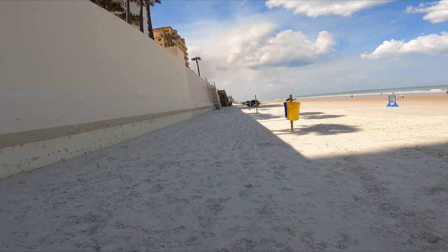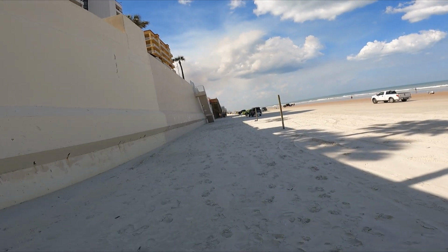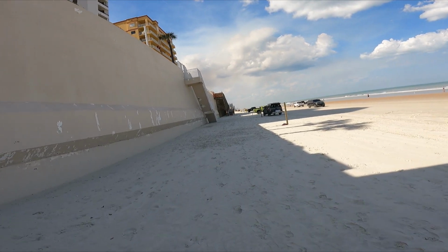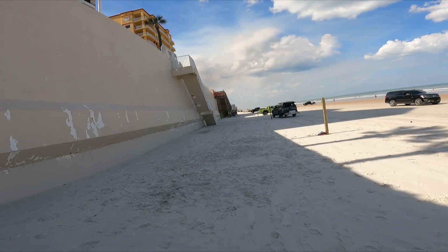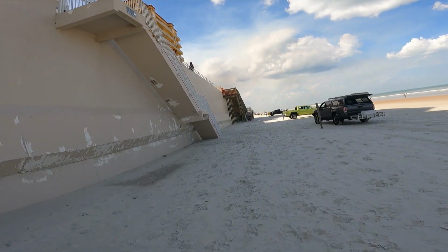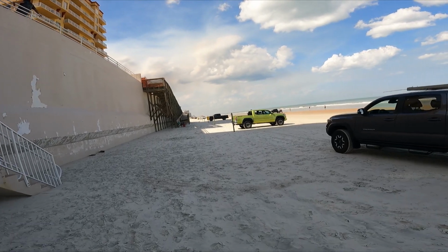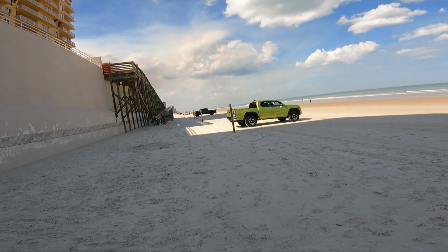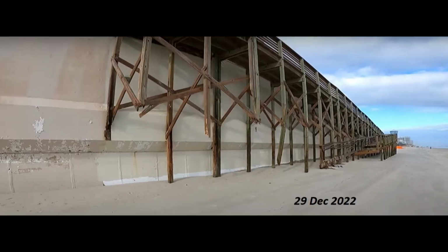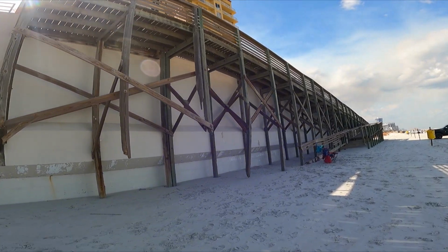Like we're coming down to that wood ramp stairwell that was busted up. It looks like there's no action to fixing that. Kermit the Frog green pickup truck. Wow. Can't say I've ever seen one of them before. Yep. Pretty much the same as what it's been from December to now.